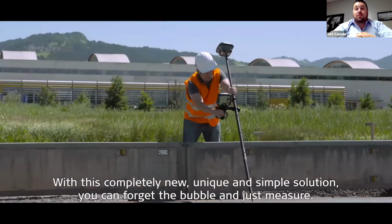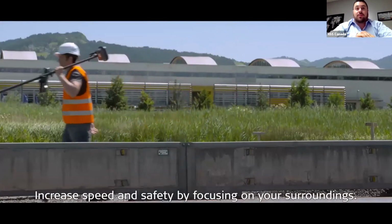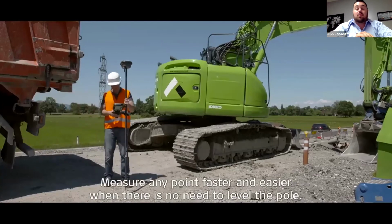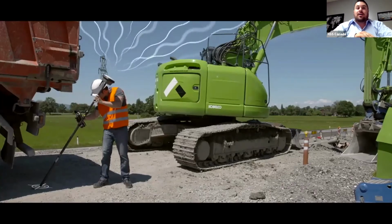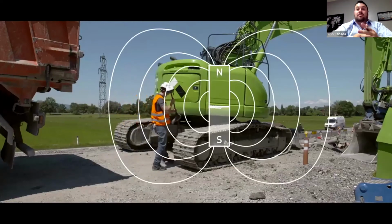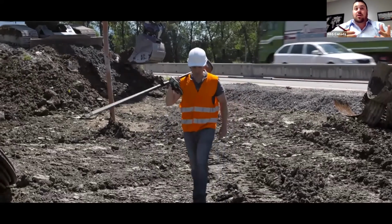I've tested it myself. I actually have my own video on YouTube playing with the GS18, and you're able to pick up your shots at a 45-degree angle. This works fantastic when you're surveying corners of buildings, inside of wells, underneath vehicles. It's a great tool to have. Another great thing is that it does not get interfered with by magnetic disturbances, like most GPSs out on the market currently.